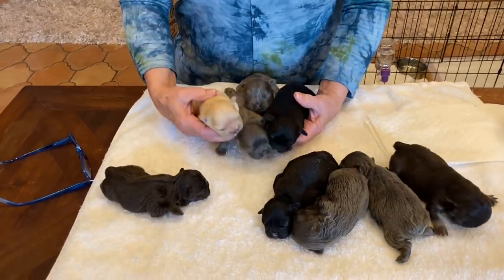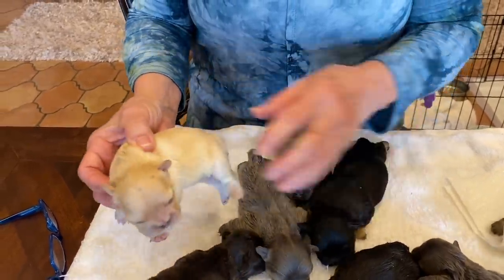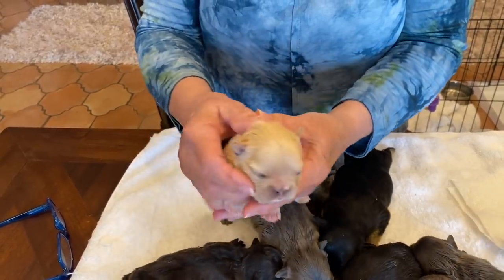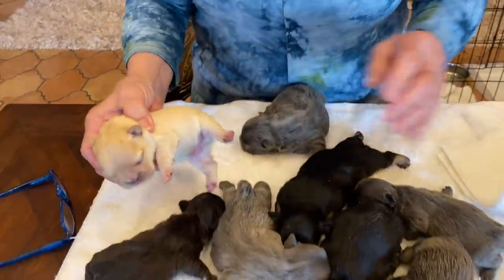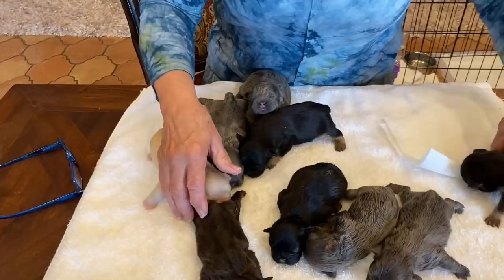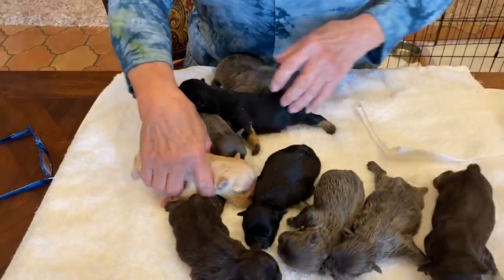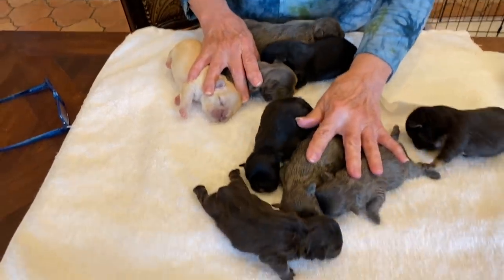So show this. This is the boys right here. Four boys, all fluffies. Could be platinum, could be chocolate covered in cream, could be blue covered in cream. So this is Lola. Oh my gosh, they're all fluffies and their hair's unreal. They're starting to get long hair, just now developing the last few days. And they really do need to have a bath.